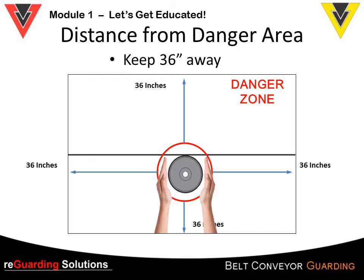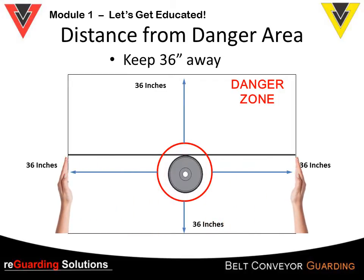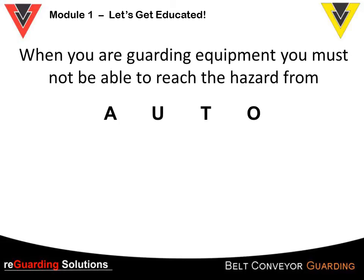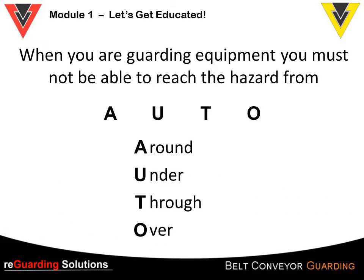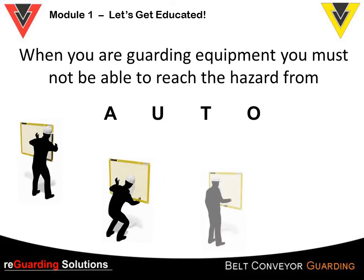The regulation states that you must be kept to a minimum of 36 inches from all rotating parts or pinch points. There is an acronym to help you remember what needs to be guarded. This is known as AUTO. When you are guarding equipment, you must not be able to reach the hazard around, under, through, or over. If you can, you need to guard it. Around, under, through, or over.